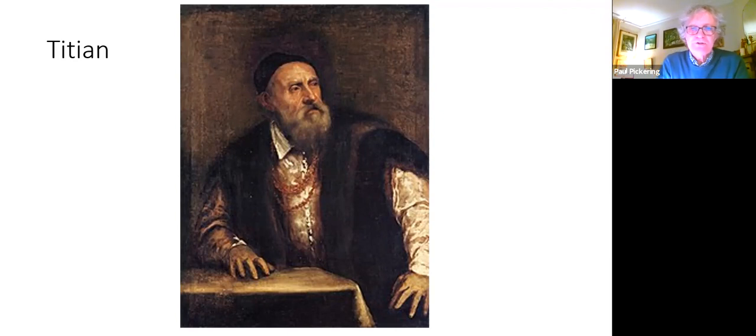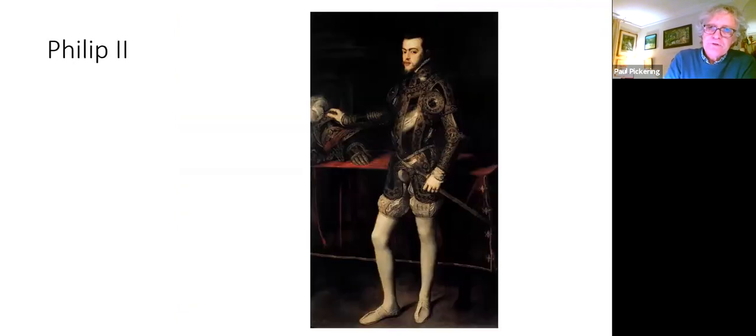And so this is Titian, who has achieved the beau ideal of the Renaissance artist, which is to be valued on the same level somehow as intellectuals, not just a craftsman. Titian has really made it. And this is the man that Philip is so anxious to meet when he's only about 20, 21 years old. He's still a prince. He's not yet married the Queen of England, Queen Mary. We'll come on to her. So that's Philip.